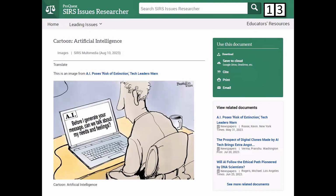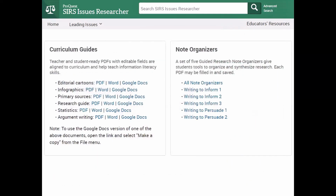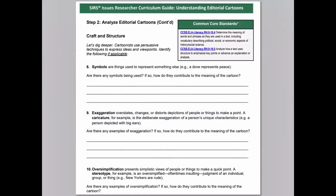And if you notice in the upper right corner here, there's a link that says Educators Resources. And if you click there, you will find, among other things, these very nice curriculum guides, one of which is all about how to analyze editorial cartoons. So this is a multi-page tutorial/worksheet that really encourages students to look closely at these cartoons. And here you can see they're asking students to consider the symbols, the exaggeration, the oversimplification, etc.